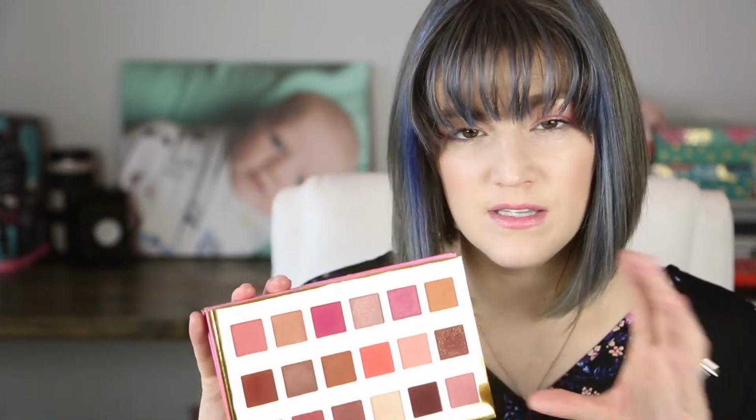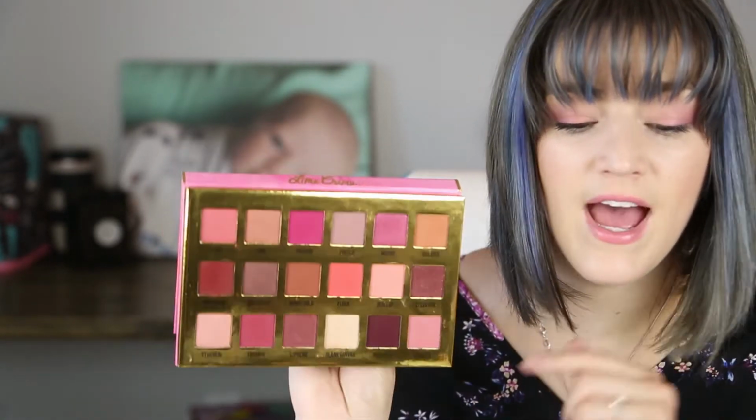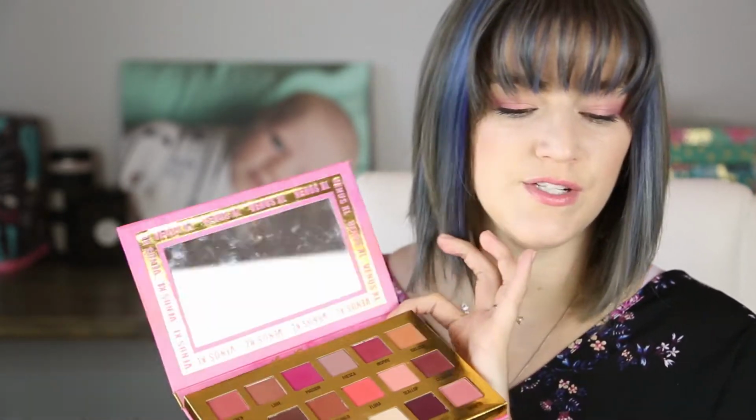My mom has the smaller version of this one, and when she wears it and we go swimming, her eyeshadow is still there when we're done swimming. Like, it's amazing. So for that, this one is one of the first palettes I would go back out and repurchase. And I'm gonna go ahead and tell you the other one I would go out and repurchase. Actually, I think this is the first one I would buy.